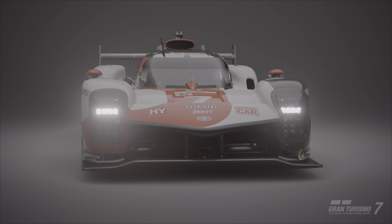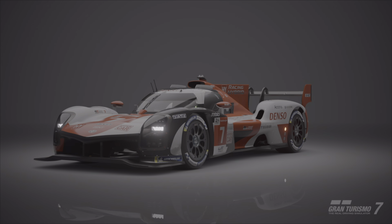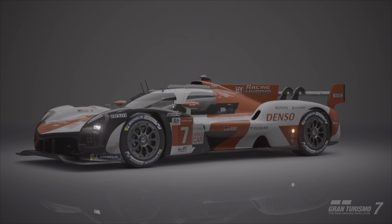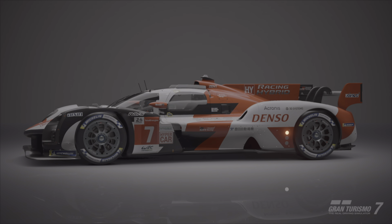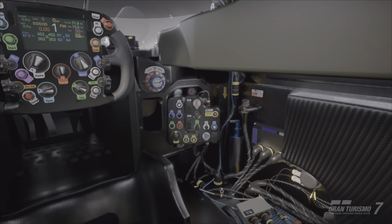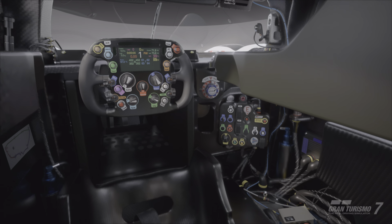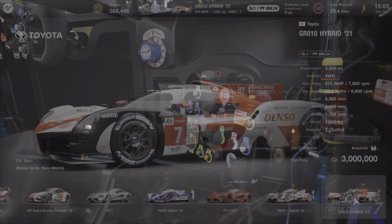So this is the car that took on Le Mans for Toyota in the new hybrid class. Obviously, the hybrid class is taking over the LMP category, LMP1. And yeah, it is basically, for me, an absolute thing of beauty. I love the way it looks. I love the way it sounds. I love all the technology that comes along with it.